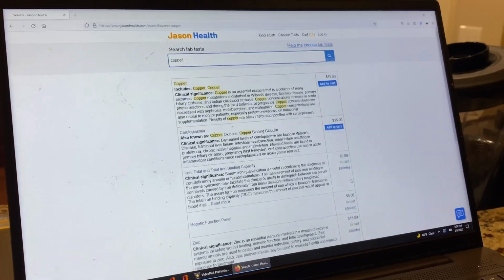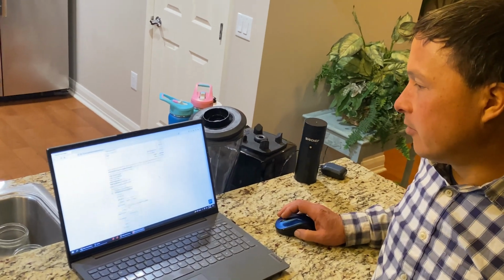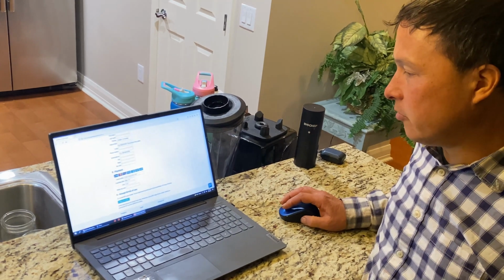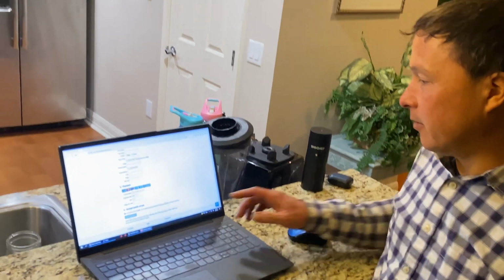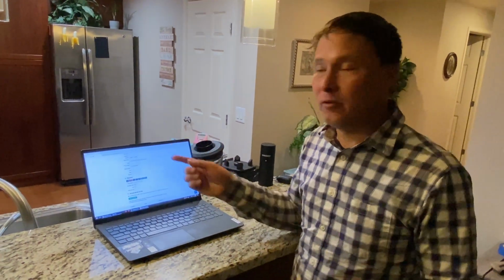All right, so once you've got everything in the cart, you're just going to proceed to checkout. Then you're going to put in your name, information, and your payment information, select accept terms of use and press place your order. Once you check out, it's basically going to have you log into your account, and then you're just going to print out your requisition form. Once you print out your requisition form, then you're going to go to the lab website. So let me show you how to do that.